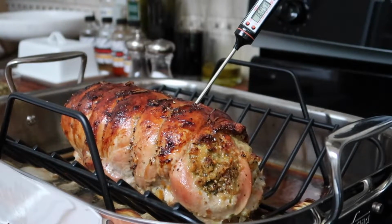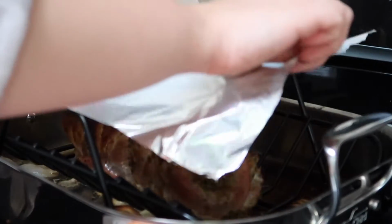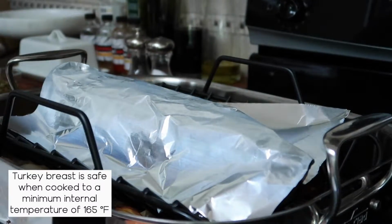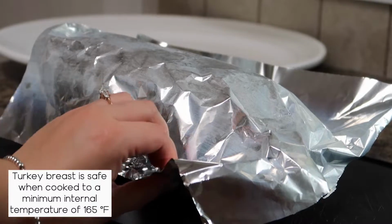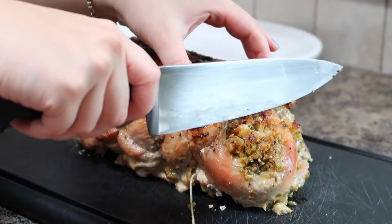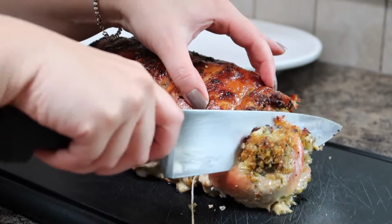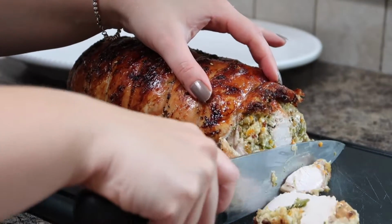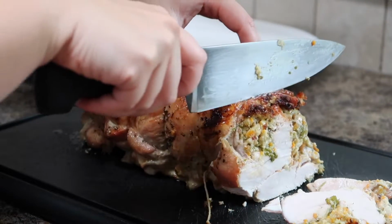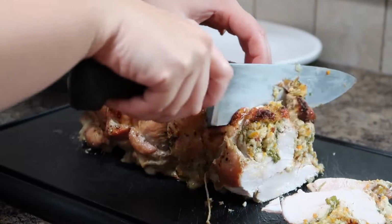At that point, take it out of the oven, cover it with some tin foil, and let it rest on your counter for at least 15 minutes. During these 15 minutes, the temperature will come up to 165 degrees Fahrenheit, which is the perfect temperature to cook your turkey to. Once the turkey has rested, use a sharp knife to slice the turkey breast. And I find it's a little bit easier to slice a turkey if you leave the strings on. Just remember to take them off before you serve it.